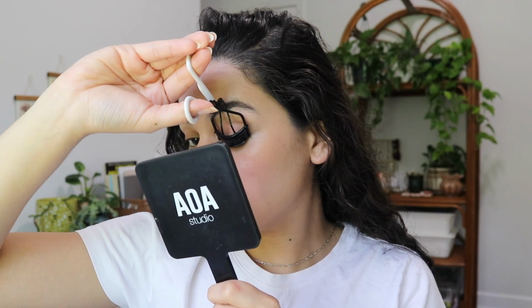Be super careful though if you try this. My sister, she ripped out half of her eyelashes using an eyelash curler. So she makes them straight down and then she curls them up.